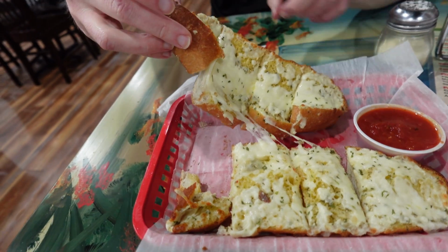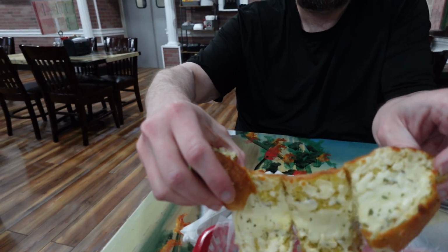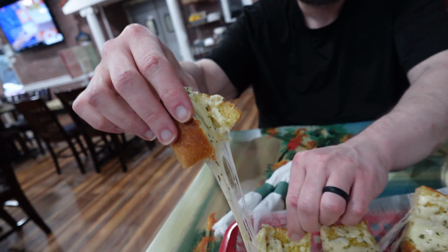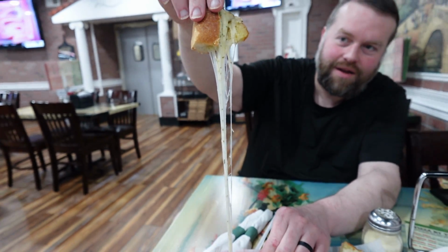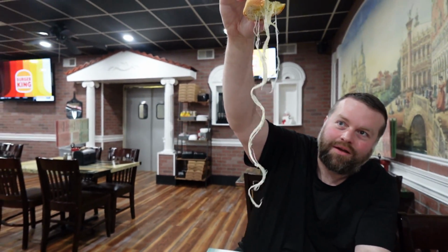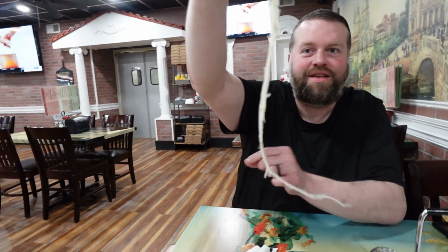Look at this. It's so good. I'm trying to turn it over so you get a picture of the bread. Yeah, I think it's freshly baked bread. It certainly appears to be. But look at this. Yeah, cheese pull. Let's see how tall we can get it. Look at all that steam rolling off of it. But it's still going. Ooh, wow. The cheese tail.